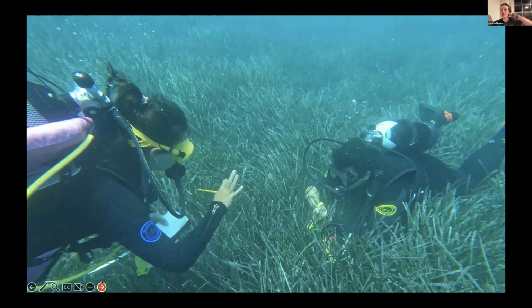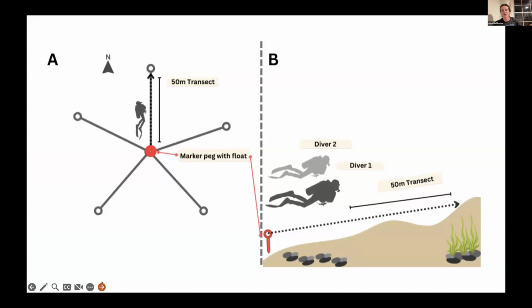We have students who are coming to visit us for a couple of weeks of the year, and we're working with these students in these meadows to carry out quite simple methods of study. We have divers that go down, they measure the coverage of the seagrass meadows.